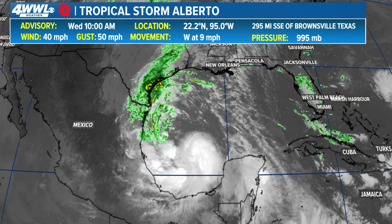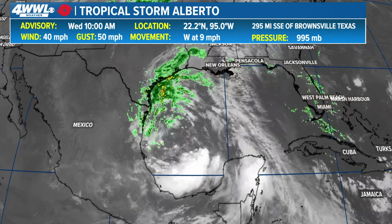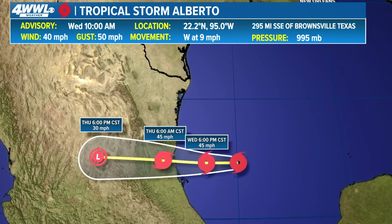So let's break down what's going to happen with Tropical Storm Alberto in the next day or so. It's moving west at about 9 miles per hour, continuing to move west towards Mexico. This is the projected track, the cone that's taking it through tomorrow. By tonight, it'll continue to be Tropical Storm Alberto, expected to maintain its strength into tomorrow. It should make landfall sometime either late tonight or early tomorrow. Right now, the storm track has it making landfall tomorrow at 6 in the morning with sustained winds at 45 miles per hour, in northeastern Mexico.